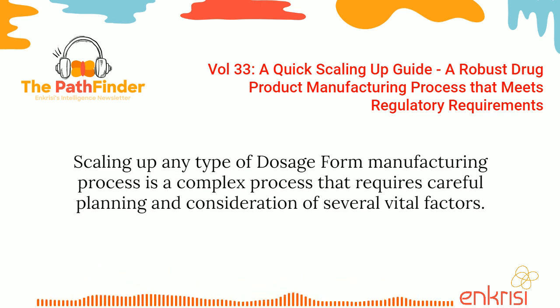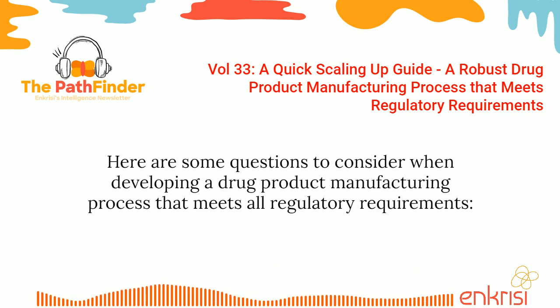Scaling up any type of dosage form manufacturing process is a complex process that requires careful planning and consideration of several vital factors. Here are some questions to consider when developing a drug product manufacturing process that meets all regulatory requirements.